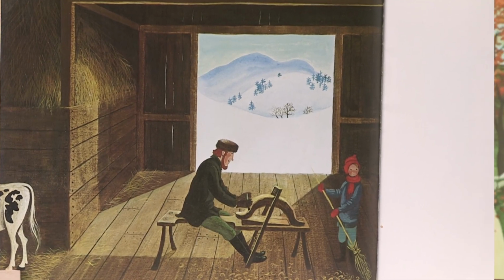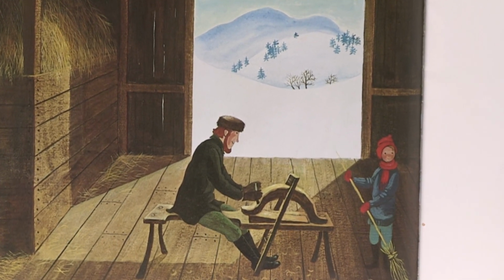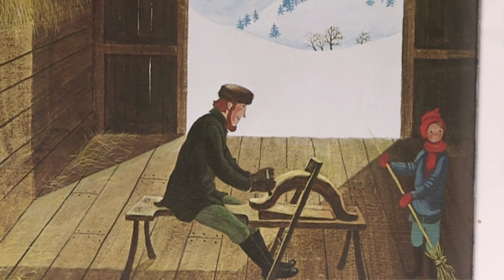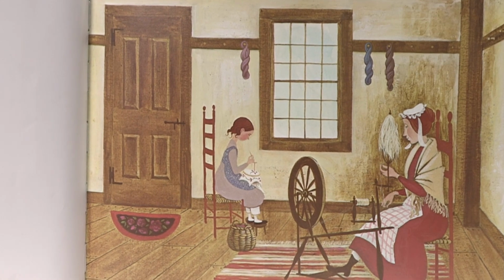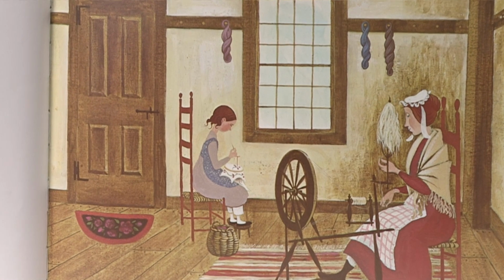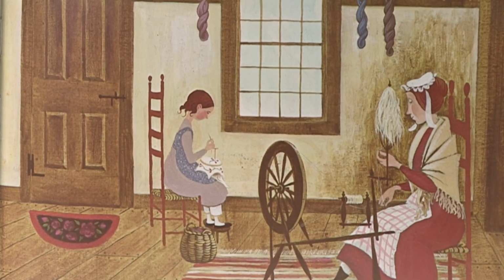And he carved a new yoke, and sawed planks for a new cart, and split shingles all winter. While his wife made flax into linen all winter, and his daughter embroidered linen all winter, and his son carved Indian brooms from birch all winter, and everybody made candles.